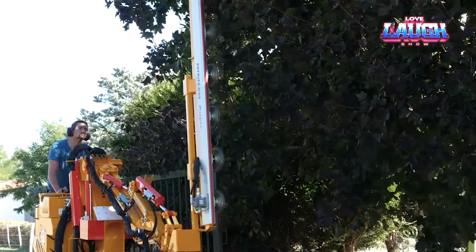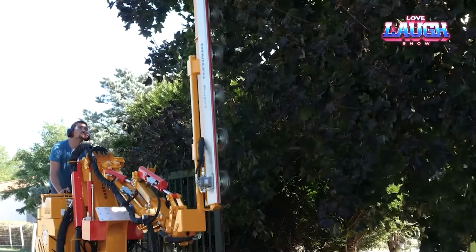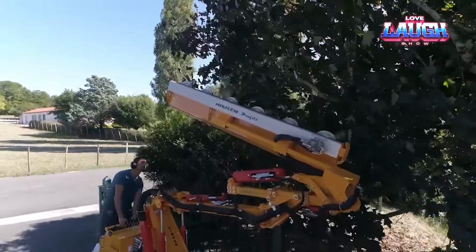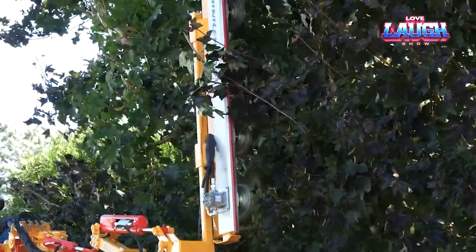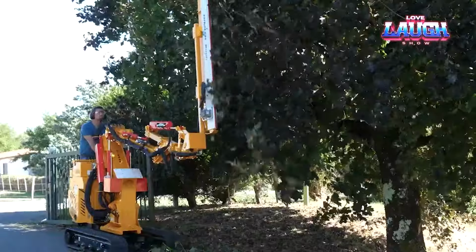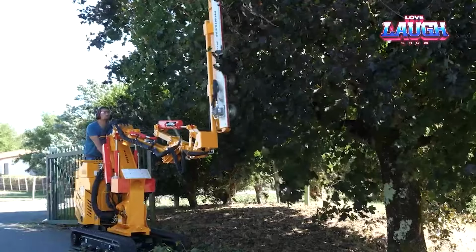And engineers managed to expand the working capabilities of the TH700 by introducing a movable chassis into the model. If the machine needs more stability, the tracks are moved to the side, and the width increases from 31 inches to 39 inches.